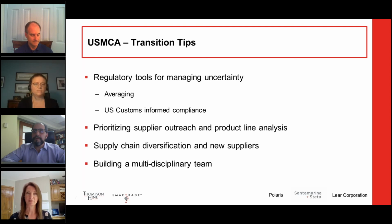I'd like to say one more thing before we go from this slide, if that's okay, on the multidisciplinary team. Prior to USMCA, my team handled NAFTA qualification pretty independently. We would escalate the sourcing if suppliers didn't respond, but other than that, we kind of did our thing and things qualified.